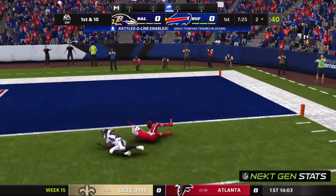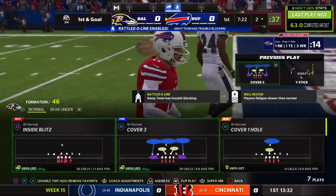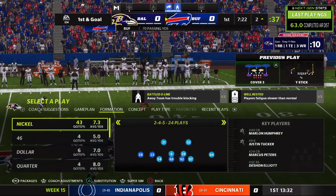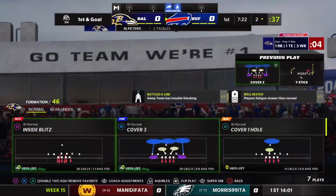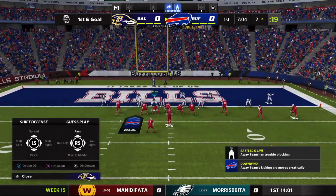And this is caught inside the 5. And oh, so close as he takes it all the way to the 2-yard line. A big play here for Buffalo. Every defensive staff harps on limiting explosive plays. Job not so well done there. Yeah, they talk about it all the time. A lot harder to stop, though, isn't it?